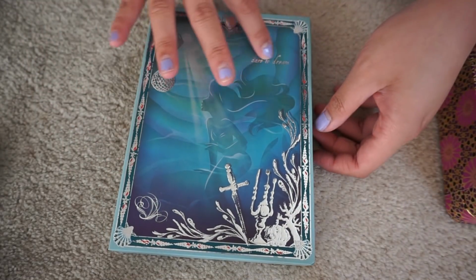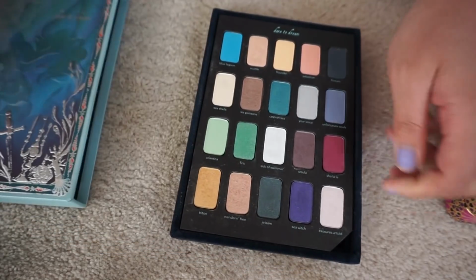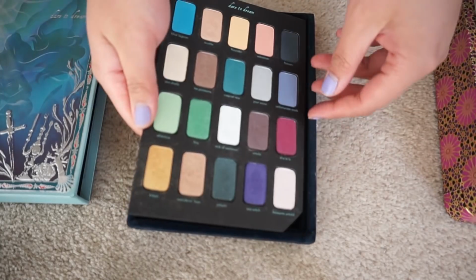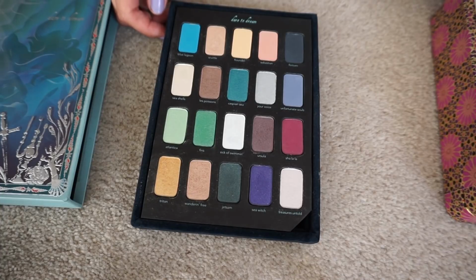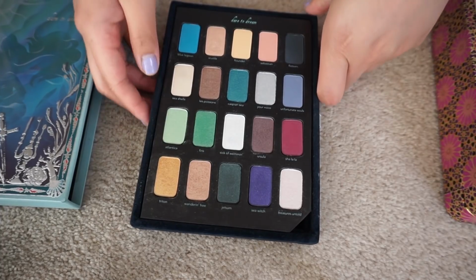Oh, dare to dream. And you just pull out the little side slot, and you can actually pop the shadows out like this and use this as a jewelry case if you wanted. But it comes with all these colors. They're all Little Mermaid themed. There's Blue Lagoon or Scuttle, Flounder, Sebastian, Flotsam, blah blah blah.